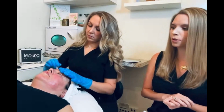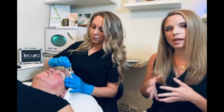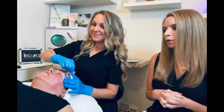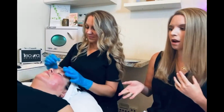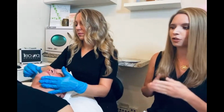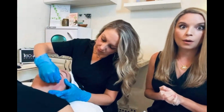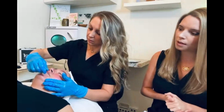You can wear makeup. I wouldn't wear makeup today, but you can absolutely wear it tomorrow. A little bit of skin flaking or sloughing is completely normal with this service. Some people experience that within about 2 to 3 days, others it takes a little bit longer. It just depends on how fast your cell turnover is happening, and everybody's skin is different. Skincare is definitely not one size fits all, unfortunately.